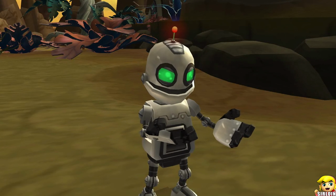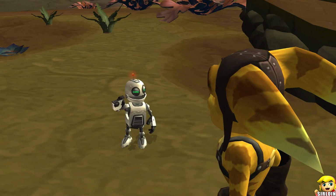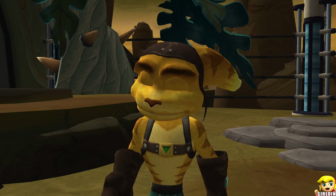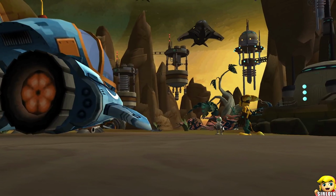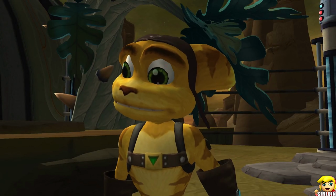I, sir, happen to be equipped with the latest in robotic ignition systems. My programming allows me to start any ship I choose. So, I agree to take you to this wherever it is, and you get my ship started for me? That is what I'm proposing. Deal.